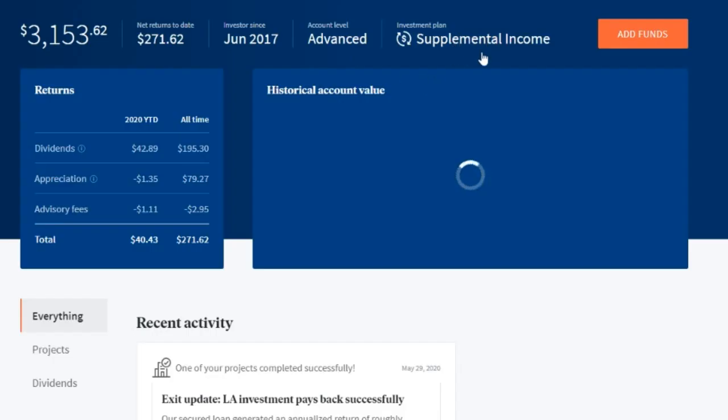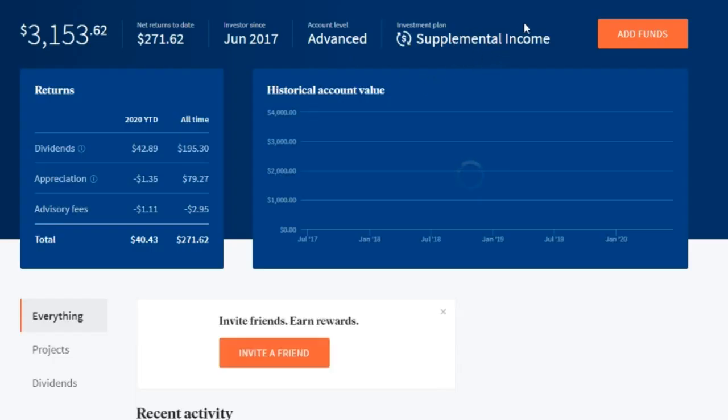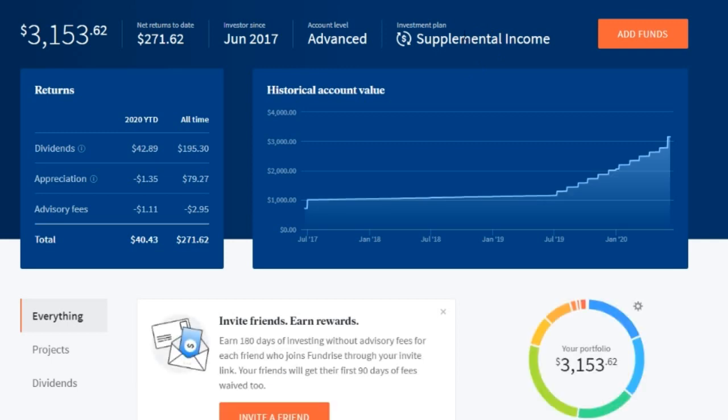As you can see here, I actually changed to the supplemental income plan. In the past, I had been part of the supplemental income plus plan.